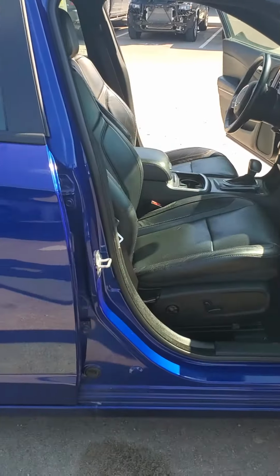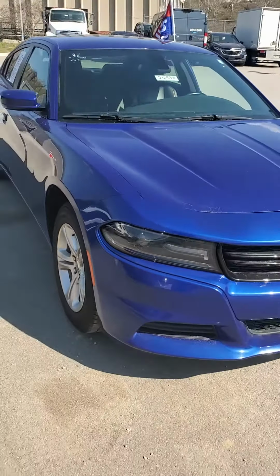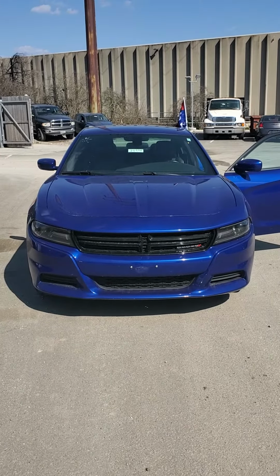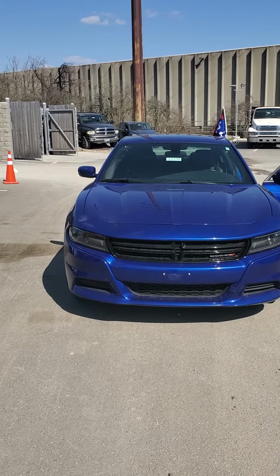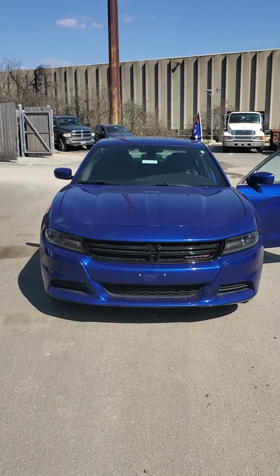So if you'd like to check out this vehicle, please give me a call. My cell phone number is 650-776-8823. Or you can reach me here at my desk, 513-579-4287. Again, this is a 2021 Dodge Charger SXT V6. Just over 61,000 miles here at Mike Castruzzi Chrysler Jeep Dodge Ram.